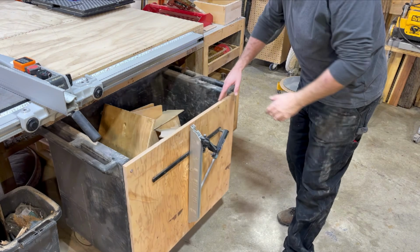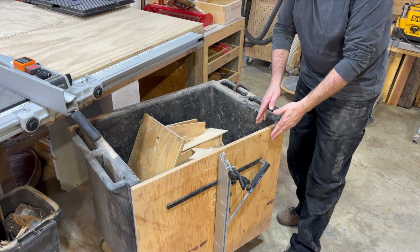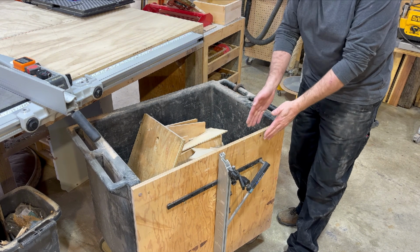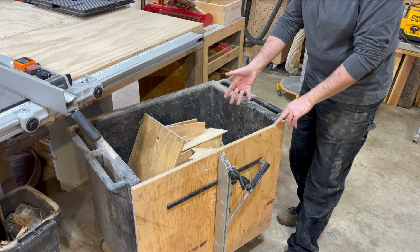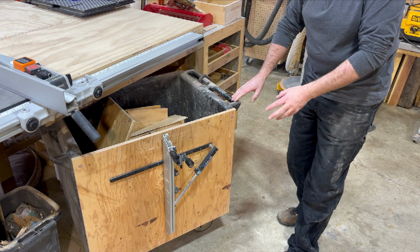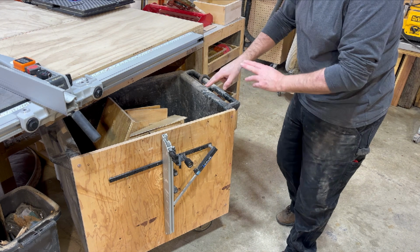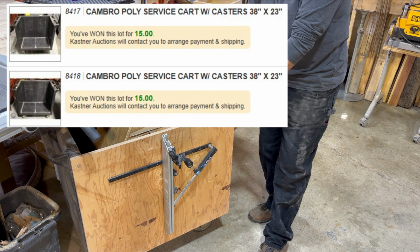Got this from a restaurant auction as well. It didn't have the front on. I put that on myself, so it came with it open. I got 2 of these. The other one I didn't put a front on because I use it for something different. But I use this one just to keep all my scrap plywood in it. It's got really, really good casters on it, really heavy duty, so I can actually wheel it outside and just dump it in my fire pit. So it's quite handy. I paid $15 for each of these. I got 2 of them.